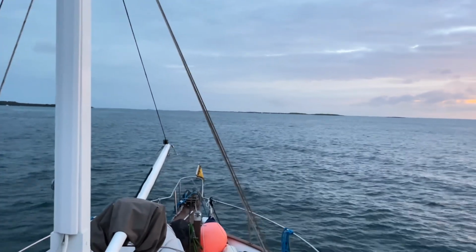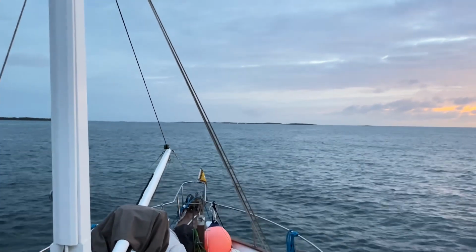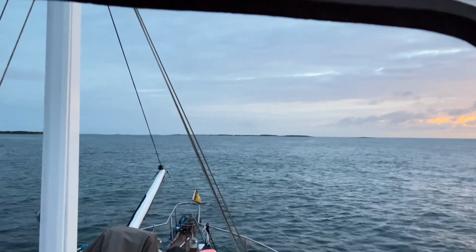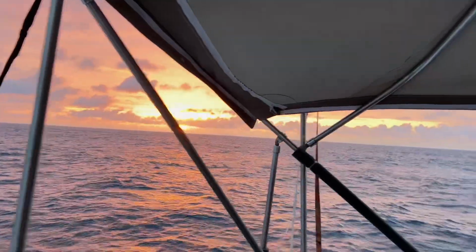So my shot is to keep going and then check out at customs Monday morning as soon as we can, and then head right over to Miami for the best weather window. Man, look at that sunrise.